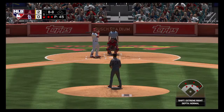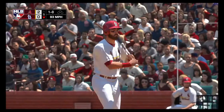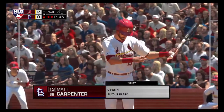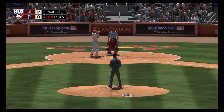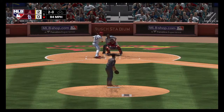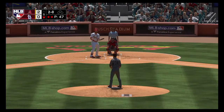Here's Matt Carpenter, as he will look at a first pitch fastball for ball one. Flied out in his first at bat, so make him 0 for 1 so far. And that's too high, ball 2. Bases are empty here with 2 men out.